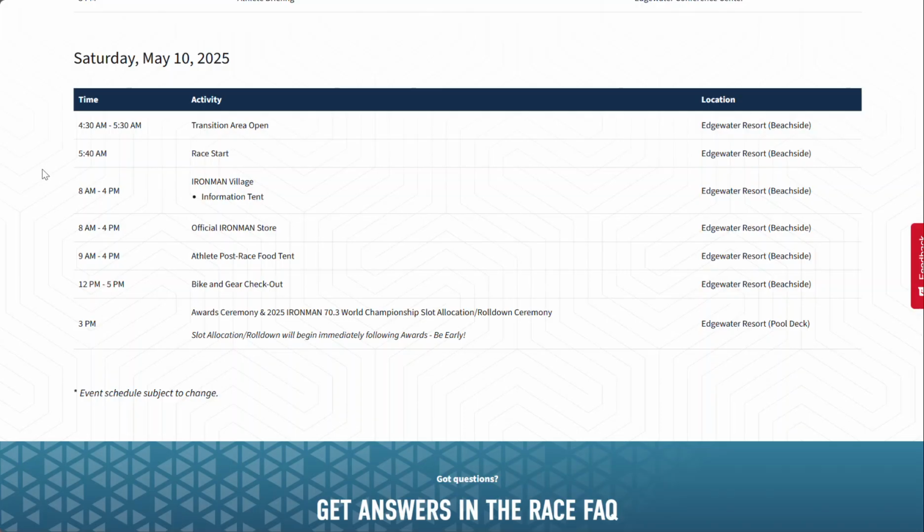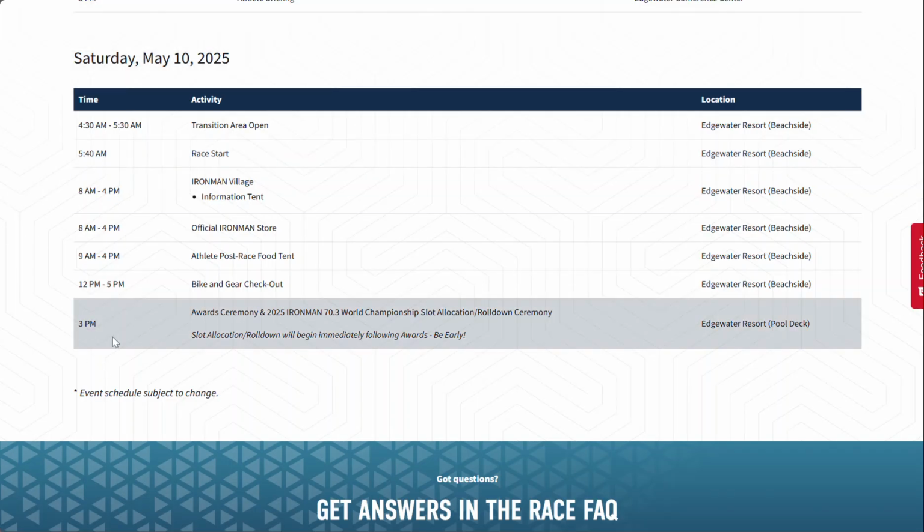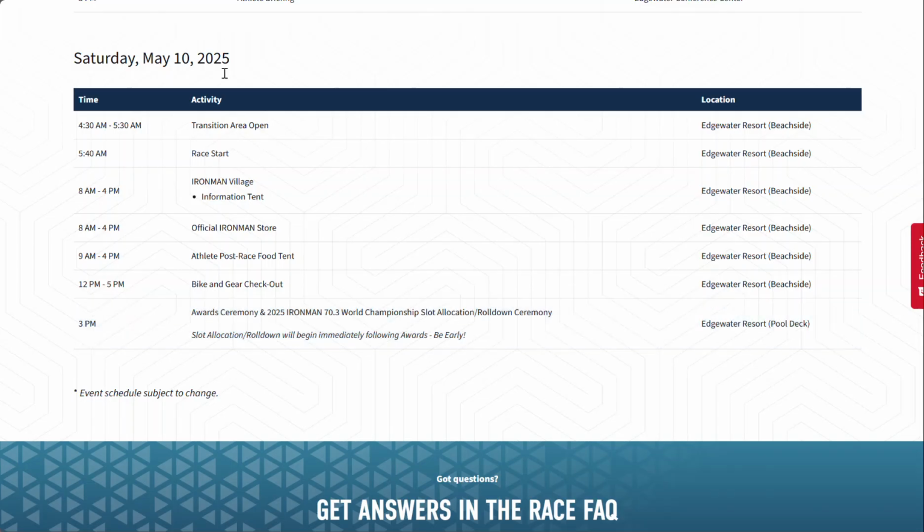Awards slot. This one happens at 3 p.m. Since the race is a little bit earlier, you get a little bit earlier awards slot there. So if you are looking to make that slot, that is the time. Make sure you don't miss it there.